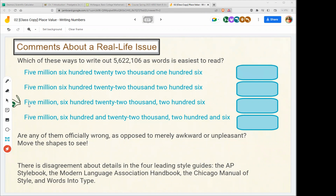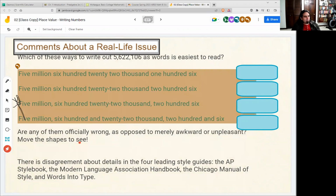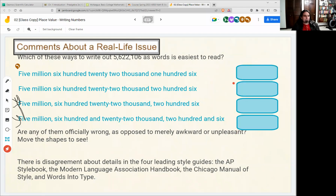622,106. These. Somebody likes the third one and maybe the fourth one. I agree with the third one. Okay, so votes. I'm going with the fourth one. So let's move these sheets over here and see what's officially good and officially bad about them. 1,622,206. The third one sounds right. I don't know why.